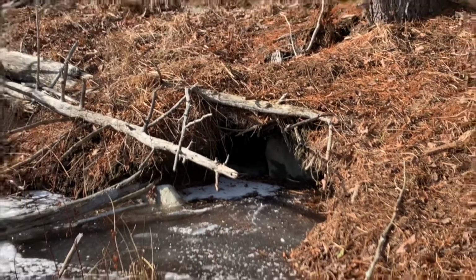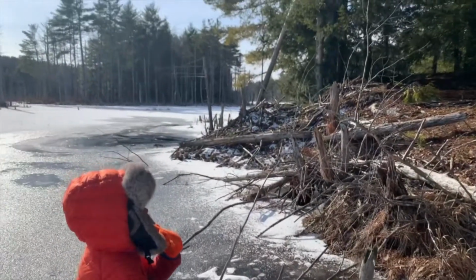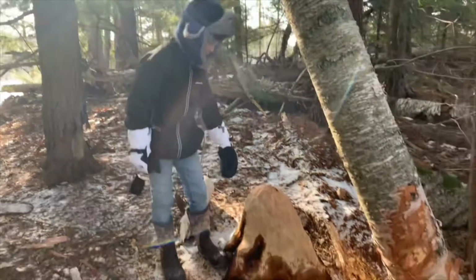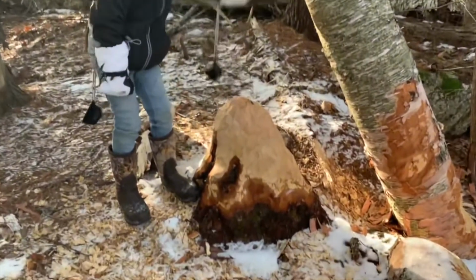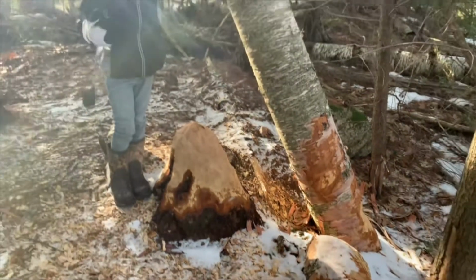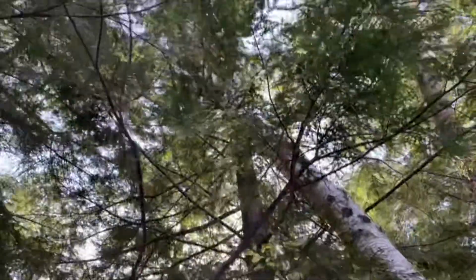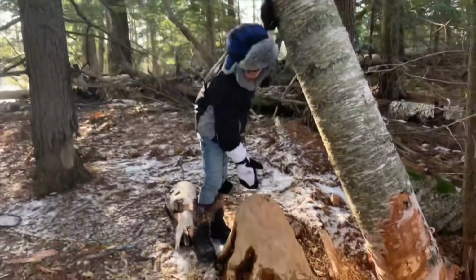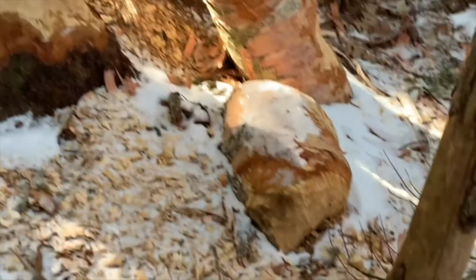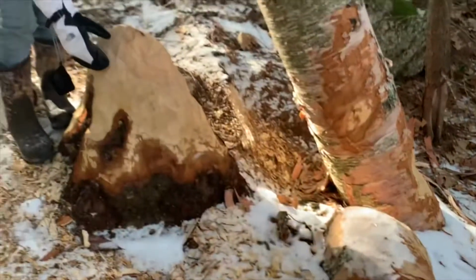Fresh, chewed. So this is really cool. It's from a beaver that chewed one of these trees down, and I believe it probably took maybe 2 or 3 days. They chewed this, and they're sharp, and if you look at a beaver, you can see its teeth, and they're orange because they have iron in them. So that's how they get sharpness too.